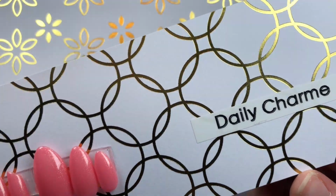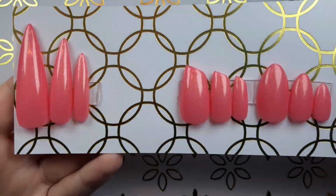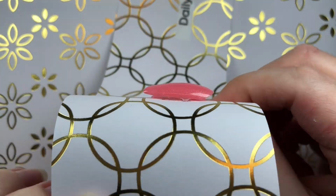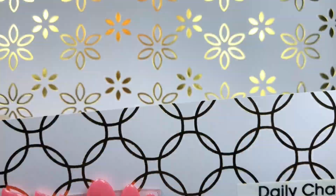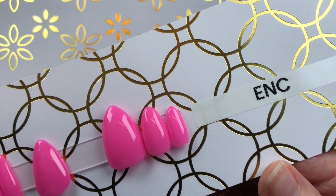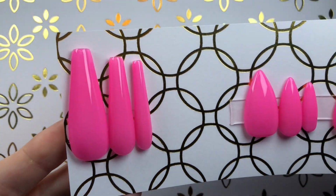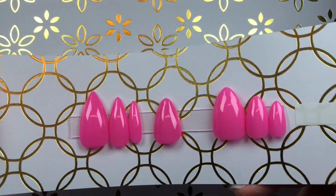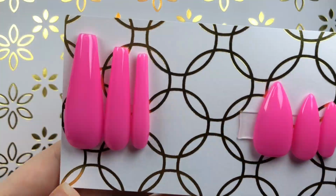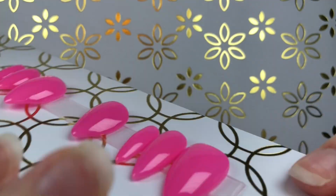Daily Charme has 16 total styles ranging from extra short to extra long. All of their nails are natural and best for those with flatter nails. Enailcouture boasts a whopping 58 different styles on the USA site, sorry fellow Canadians, ranging from extra short to 10XL. They have a very wide range, including both super flat and extremely curved nails, giving them a perfect score.